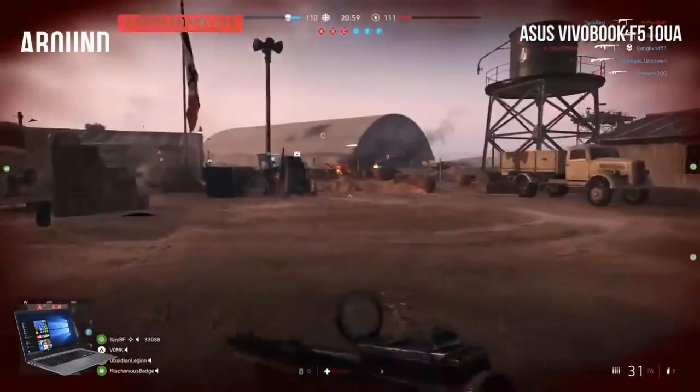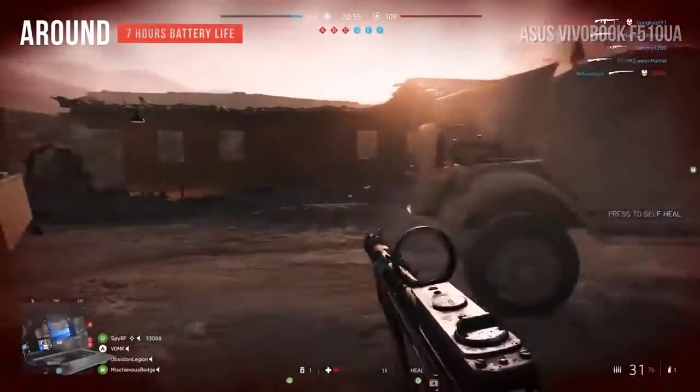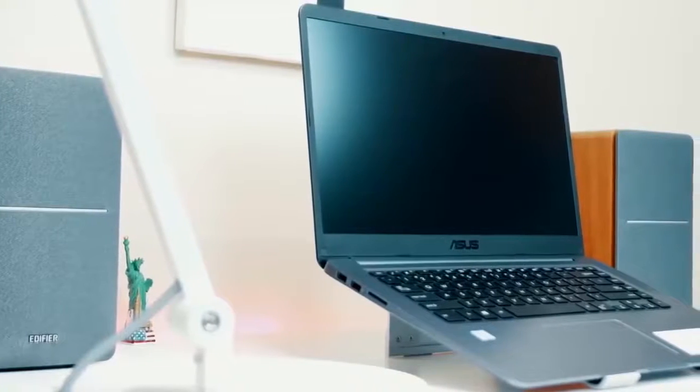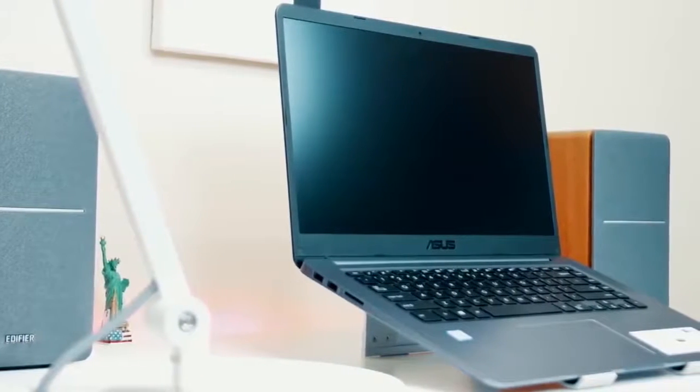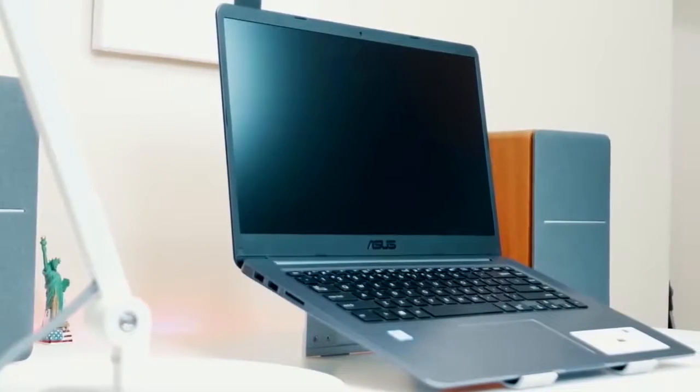You get a little less than 7 hours of use from this laptop when unplugged. It's not too bad, but we were a little disappointed. The ASUS VivoBook F510UA is a very impressive machine for the price. We definitely think that it's the best gaming laptop under $500 because of all the wonderful features it offers.